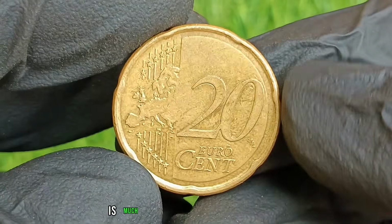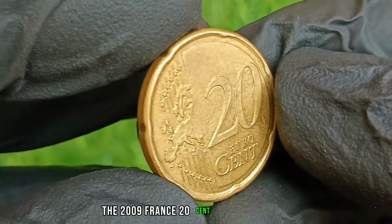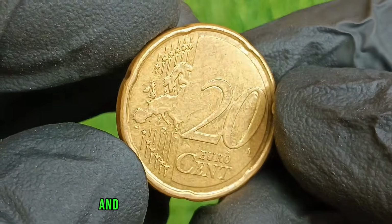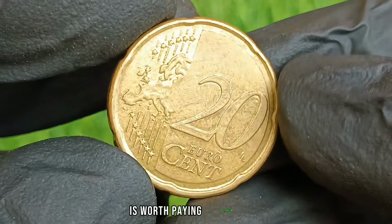The 2009 20-euro-cent coin from France is a coin that every collector should know about, because this small denomination coin is much more than just pocket change. The 2009 France 20-cent coin is valuable, collectible, and historically important. And in this video we're going to explore exactly why this coin is worth paying attention to.